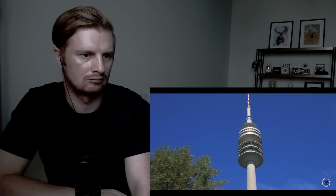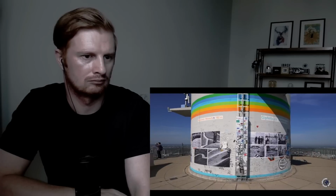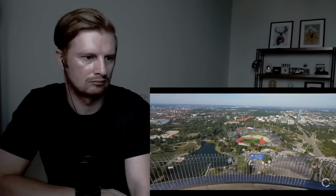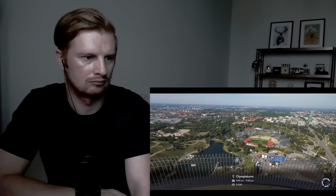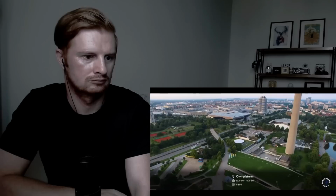But the best view of Munich and the Alps is from the highest building in the city and one of the highest towers in Europe. The TV tower, known as Olympic Tower, has a viewing platform 625 feet above the ground that provides the widest and most spectacular panoramic view and can be visited daily from 9 a.m. to 11 p.m.